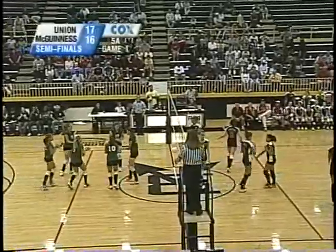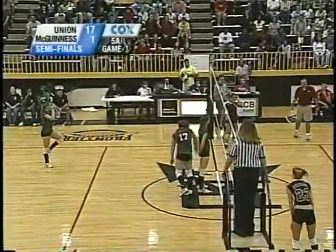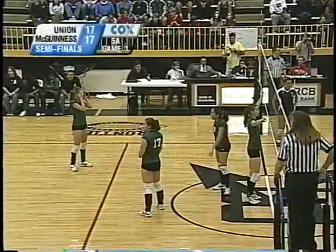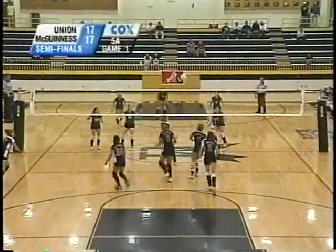And it's just a miss-hit in the middle. Timing for those quick ones is really tough to master. You have to have so many reps with your setter to get them down every time. So Courtney Whitlow is unable to do anything with that. We're even at 17.